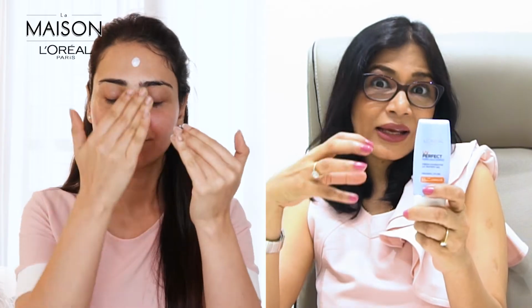Now another thing about this particular sunscreen is that it has kaolin clay in it, so it stays matte even at 45 degrees Celsius and even when there's 80% humidity. And it doesn't feel greasy and sticky, so that's the beauty. And over it you can use your makeup and it really doesn't cake your face. And as you said, it's matte, it's lightweight, so my skin does not feel heavy even after I've used so many products on my skin. It still feels light, you know.